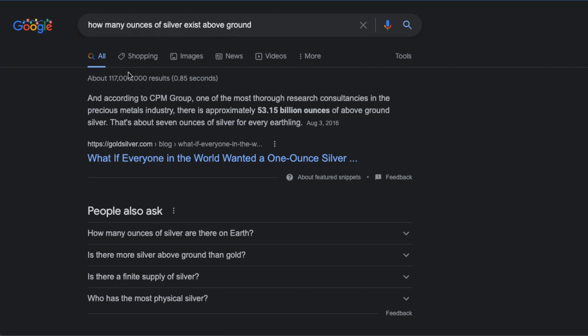How many ounces of silver exist above ground? According to CPM Group, one of the most thorough research consultancies in the precious metals industry, there is approximately 53.15 billion ounces of above ground silver. So that will lead one to believe, if you want to make a comparison, what percentage of above ground silver does JP Morgan own? And let's see if we can compare that with how much Bitcoin MicroStrategy owns. And mind you, this is just above ground. We can still dig up more, and that would dilute the amount of holdings that JP Morgan has unless they choose to buy more. Now, with MicroStrategy, Bitcoin, there's only a finite amount of Bitcoin, period. So if they keep buying, they'll just own more and more of it.